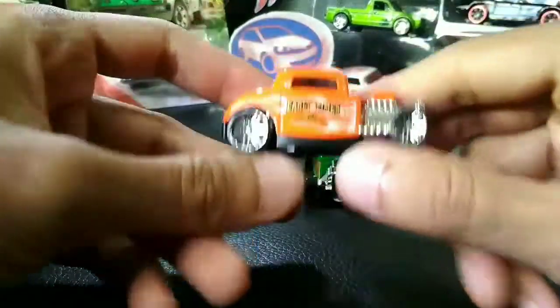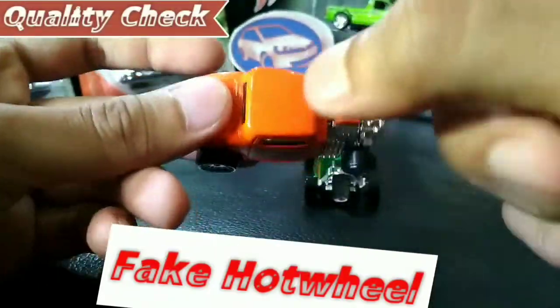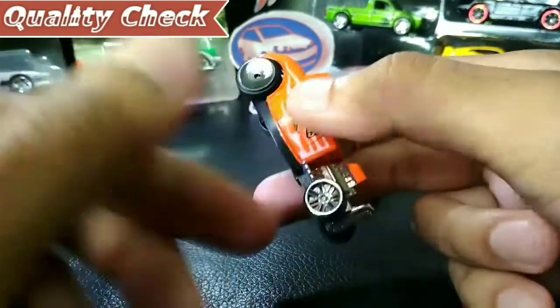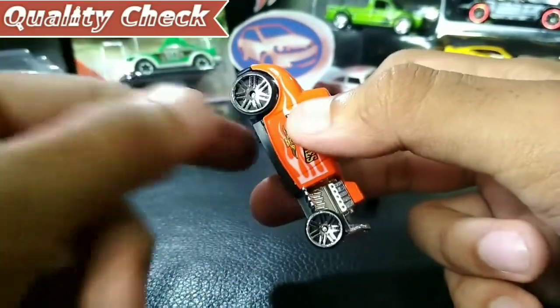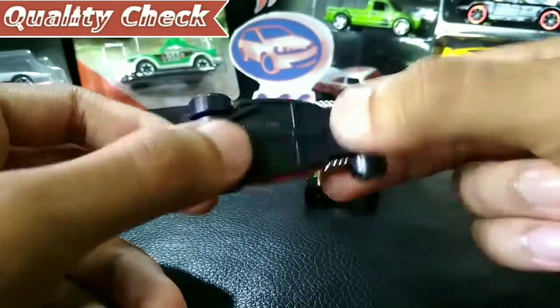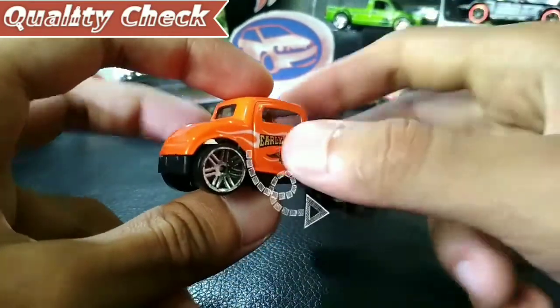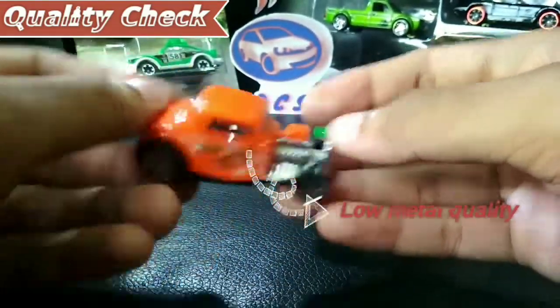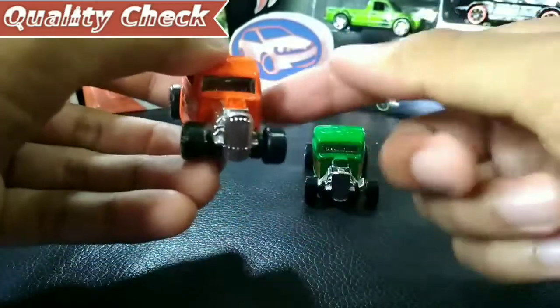So first, looking at the fake Hot Wheels, yes, pretty flimsy parts, and the wheels are really not so good. I mean, it's really wobbly, and yeah, you don't feel that right. The metal quality is also not so good. This is so lightweight, and yeah, the rest of it, I think it's pretty good at track.